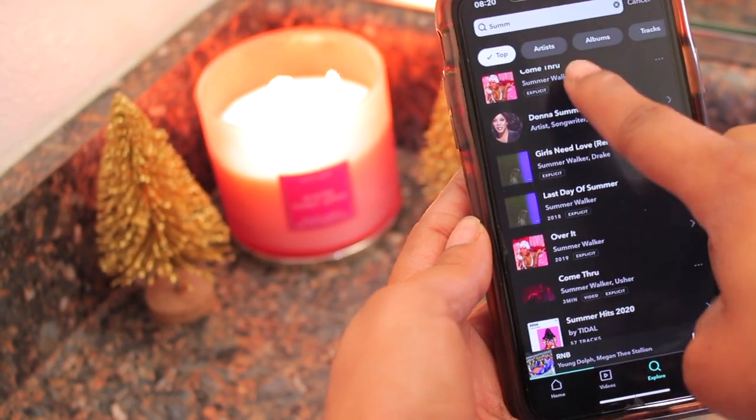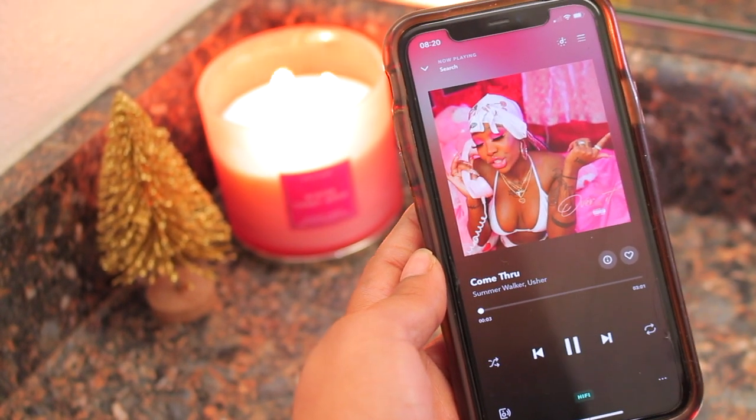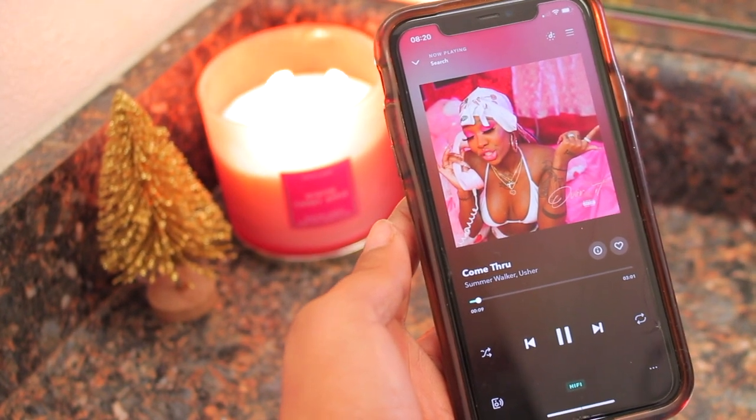So I'm just going to go ahead and put on some music. I'm going to be using my Tidal app. I love Tidal app. It is so amazing. Let me know down in the comment box below what you guys use to stream your music.